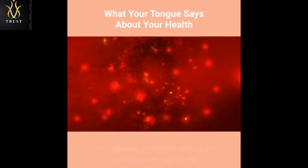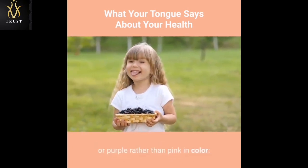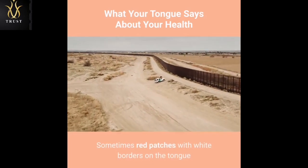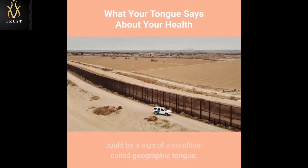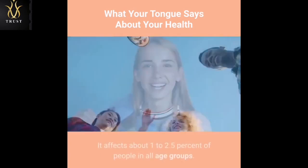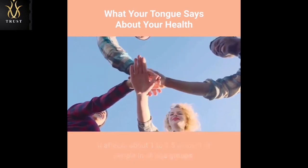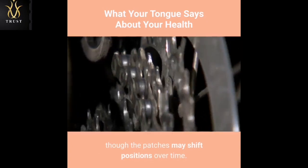Red tongue. The following conditions may cause your tongue to appear red or purple rather than pink in color. Geographic tongue. Sometimes red patches with white borders on the tongue could be a sign of a condition called geographic tongue. The name refers to the map-like appearance of the tongue patches. It affects about 1 to 2.5% of people in all age groups. This condition is usually harmless, though the patches may shift positions over time.